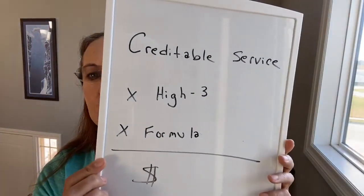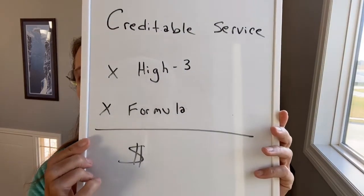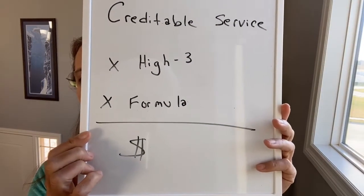Now, once I am eligible, I talk about computation, and computation is just the word for how much money am I going to get? For our federal employees, there's a 3-line computation. I wrote it down. I want to show it to you, but it is your creditable service times your high 3 average salary times a formula. The formula is the only thing that's going to change.